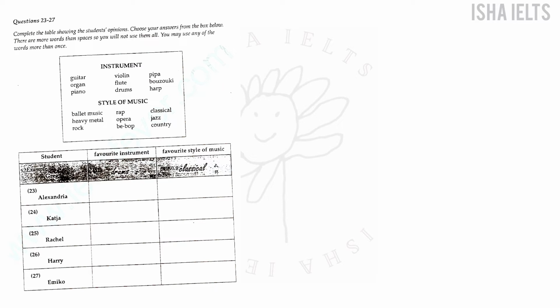Katja claims to like rock. So that's a vote from Greg, Alexandra and Katja. Doesn't Rachel prefer classical music? Rachel made a choice which surprised me. She plays the violin, so I expected classical or opera. But Rachel says that she prefers country music. How interesting. What's Harry's choice?